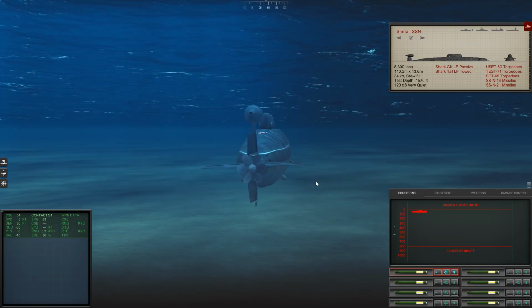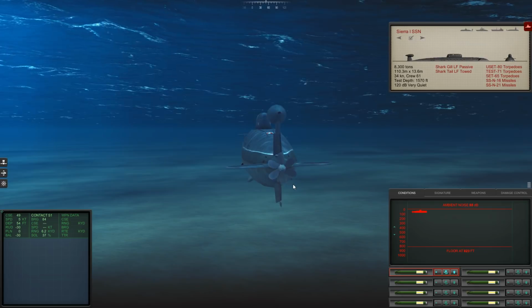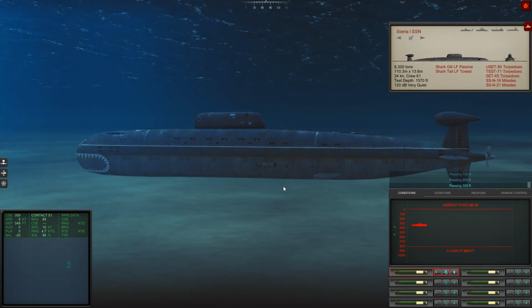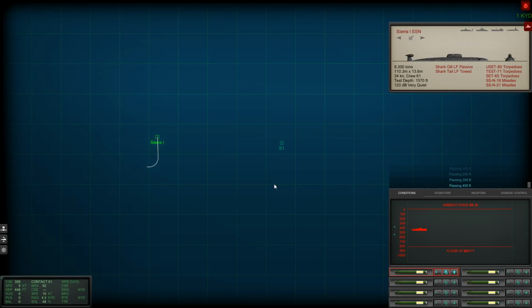We have no layers, no nothing. I'm gonna go a little deeper in case I have to run away from something. Passing 100 feet. And it looks like Sierra 1 might be very, very close. Floor's at 800, let's stick around 400-ish. Passing 400 feet. There, that will do. 445, 446. Right, he's at, if this is accurate, 3,500 yards. That means that he's pretty much on top of me.